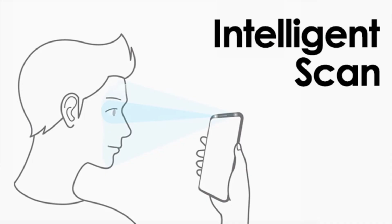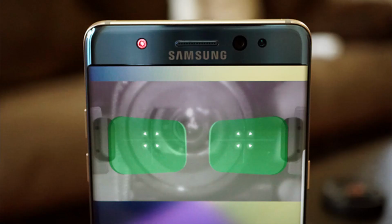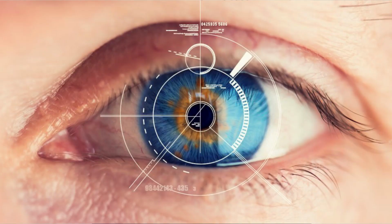And with that, let's talk about the intelligence scan. Now the intelligence scan is said to possibly hit the Galaxy S9 and the S9 Plus. It hasn't been confirmed or anything like that yet, but I say look forward to it. With the intelligence scan, it's been rumored that they're going to use facial recognition, and they're also going to use the iris scanner, which should make this more secure because your iris is your blueprint. It should make this a lot more secure than what Apple has going on with the Face ID.